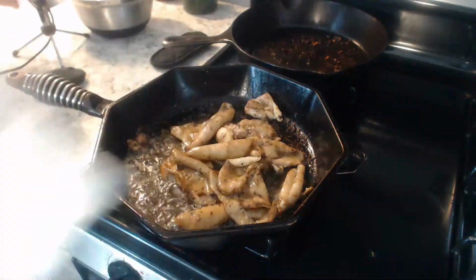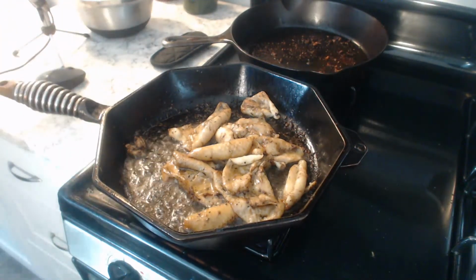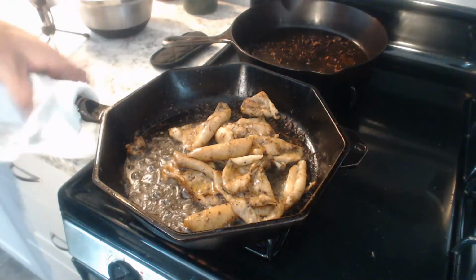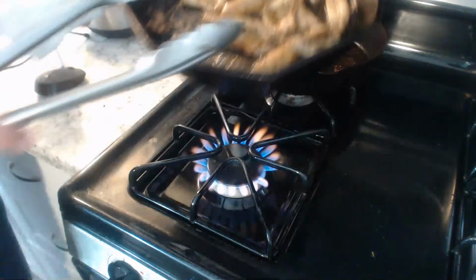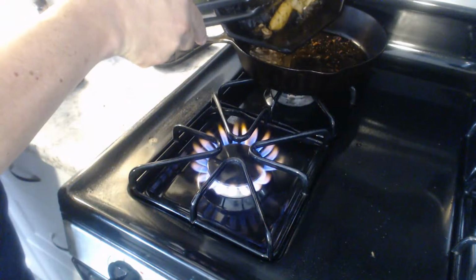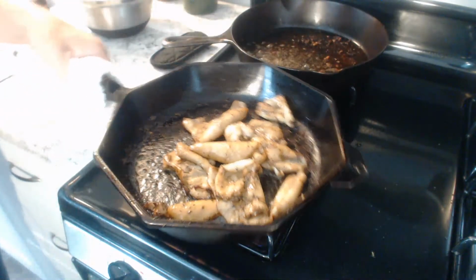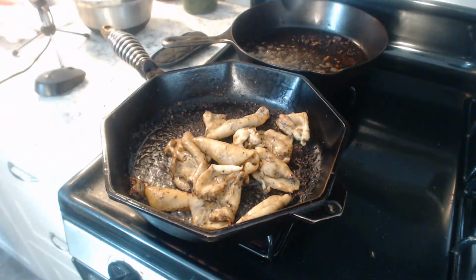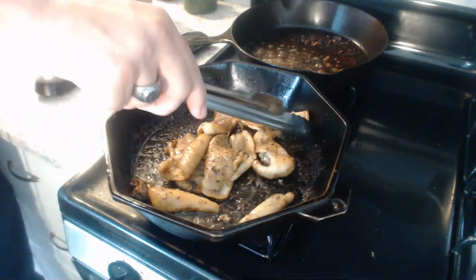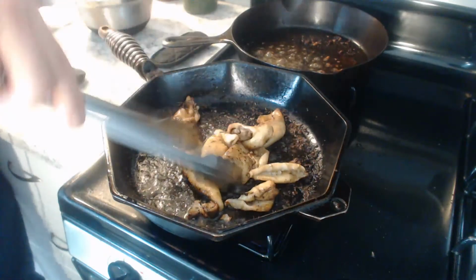Here's something that should work. I just have to be careful that it doesn't catch on fire. That's all. Huh. Where did those tongs go? Here they are. Much better. Now let's get these things here so that they don't stick to the pan. Yeah, one thing I'm going to have to do immediately after this is dig out my chainmail scrubber.